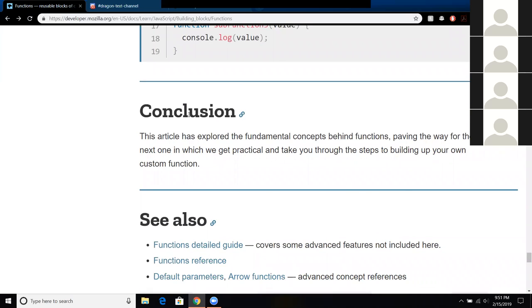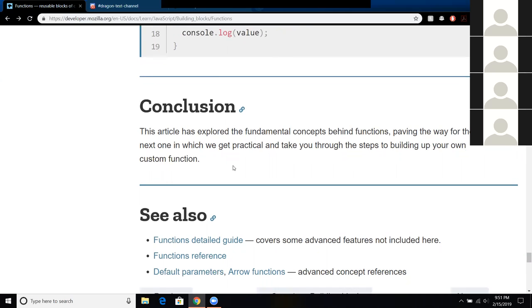All right, so in conclusion, this article has explored the fundamental concepts behind functions, paving the way for the next one in which we get practical and take you through the steps to building up your own custom function.